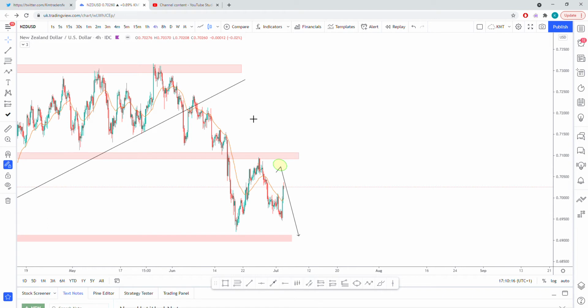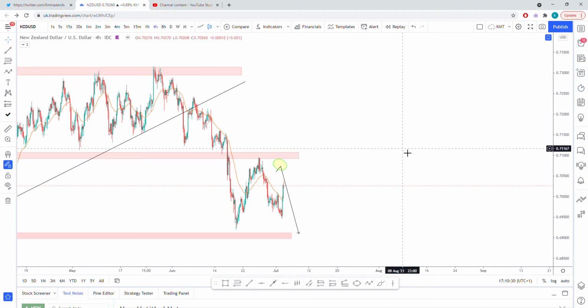Again, we're going to be looking into the analysis for this week, and we're also going to compare our analysis from last week. We are going to cover gold and EUR/USD tomorrow. I just wanted to look over some things over there. But yeah, we'll start off with NZD/USD.